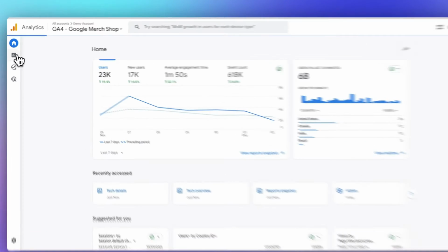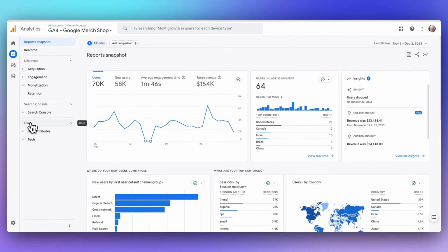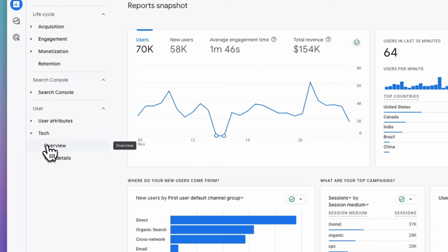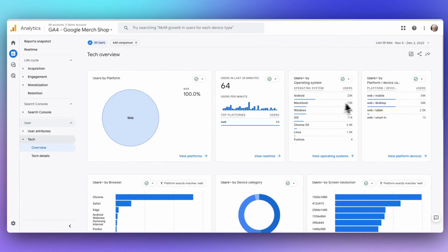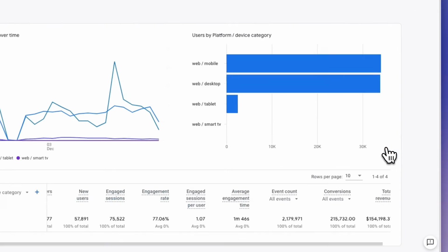The good news is that Google Analytics has a handy report that can answer all of those questions. It's called the Users by Platform Device Report. And you can find it by going to Users, and then to Tech, and then to Overview. Now just scroll down to the Users by Platform Device category card and click View Platform Devices.